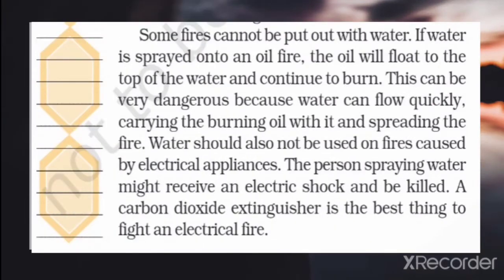Now on the same page, look at the next paragraph. Some fires cannot be put out with water. Earlier we learned that water is very useful to control fire. But in some kinds of fire it's not useful. Now let's see which kind of fire.